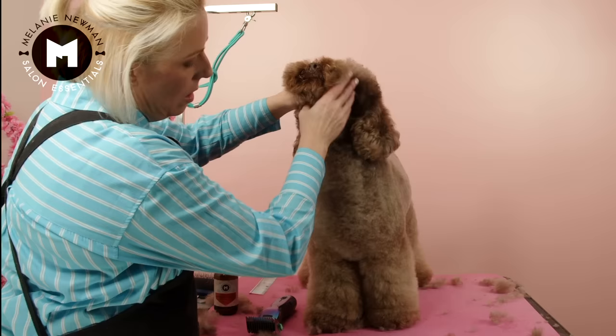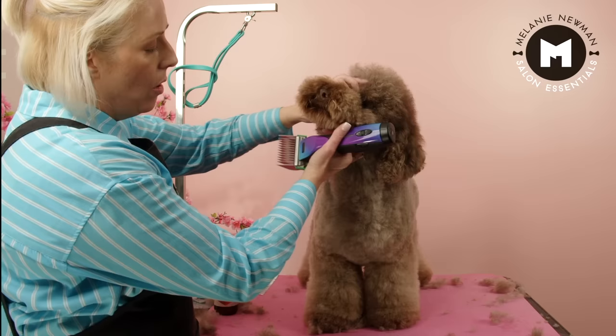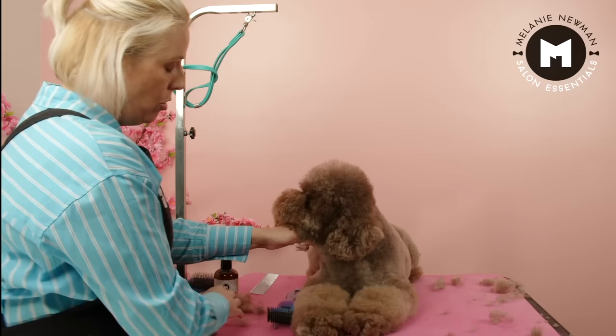Okay, so when we're clipping his front area, what I want to do is bring our clipper work up to his jawline and then coming down into his front legs. And I'm also going to go up in reverse as well, because this will actually make the coat a little bit shorter, and he does wear a collar, so it will help with any knots and tangles.